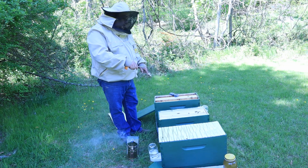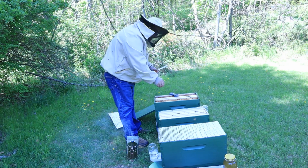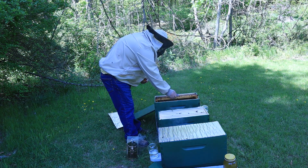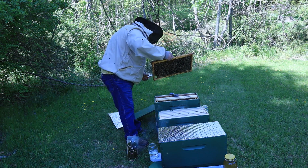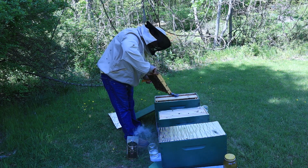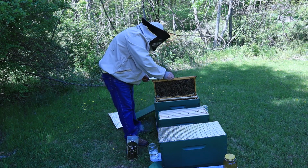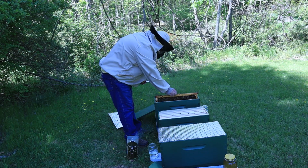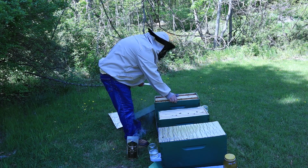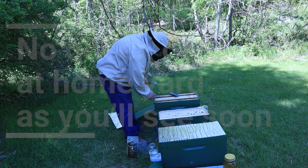I know that this hive is queenless, and so far, I don't see any queen cells. So they've got that queenless drone that you can hear. And I don't see any cells in here. This is the last frame. So these guys truly are hopelessly queenless. So what I need to do is rectify this situation. This colony is not going to get a second box yet. I need to get that queen or a queen and put her back in here.